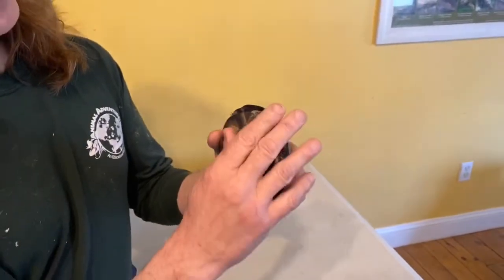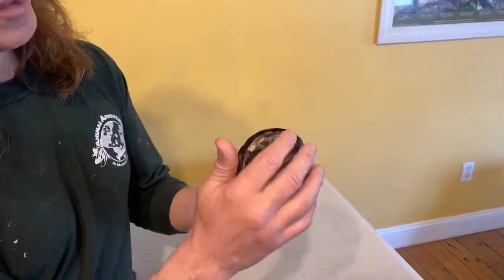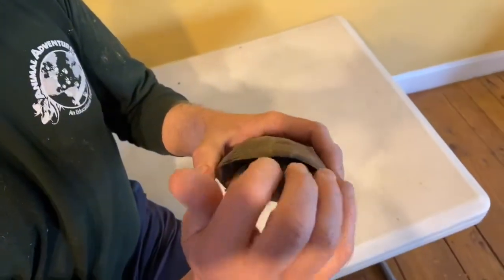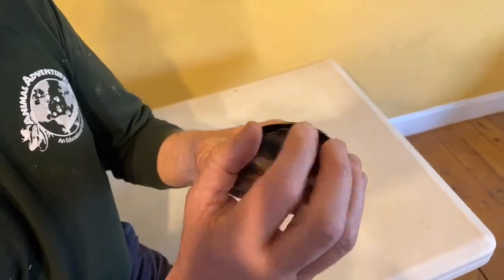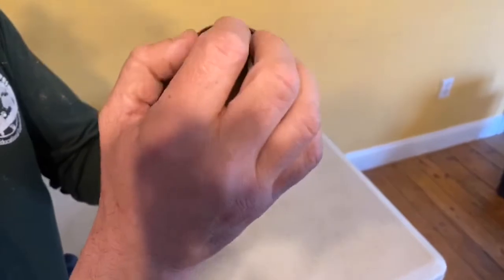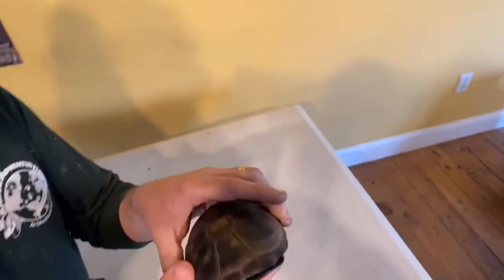And the mud turtles are pretty neat. I like this one a lot because their necks go sideways, which is a little different, hence the name side neck. And then they have this, the plastron, which is the bottom of the shell, has a hinge so they can fold up, and that's a characteristic of mud turtles. So kind of a neat little water turtle, something different.